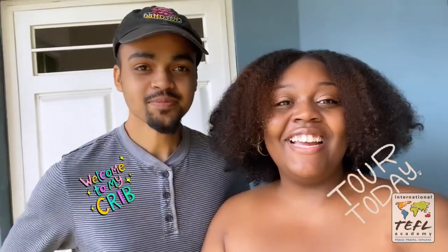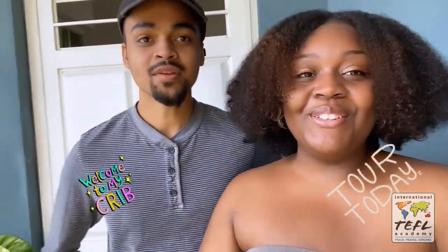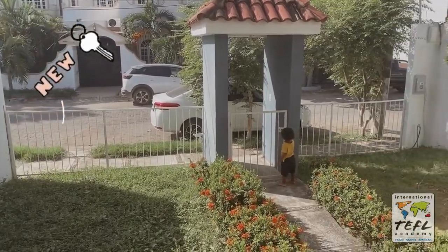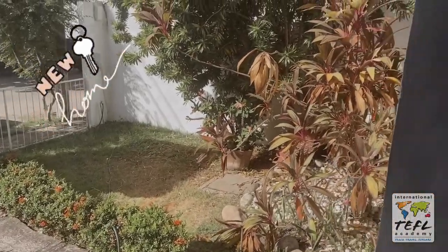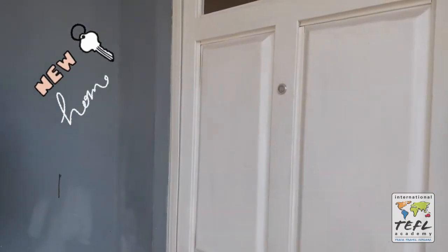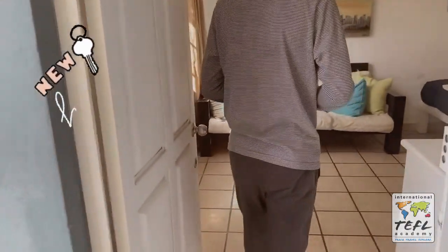Hi everyone, we're all dressed up and ready for our day, so we are going to show you the tour of our apartment right now. This is something that we have been wanting to do for a really long time, so let's do it. This is the beginning entrance of our apartment. We live in a house. It's like a duplex, so this is our apartment and then this is where our owner lives. Michael, why don't you walk them through what's here?